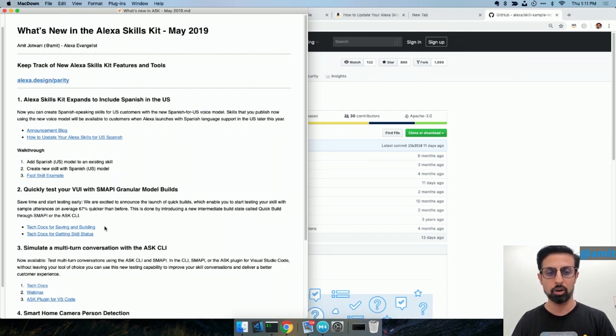developers ask a lot about is how can I actually speed up the process of skill building. So we've been making behind the scenes changes, and one of the things that hopefully you will see speed up your builds is the amount of time it actually takes to build the skill. When you click on build model, either on the console or if you're using the ASK CLI, it takes a little while for the model to build. So we've been doing some cleanup and polishing in the backend, and apparently it is 67% quicker than before. So I'll leave the number analysis to you guys to tell us how that is helping you.